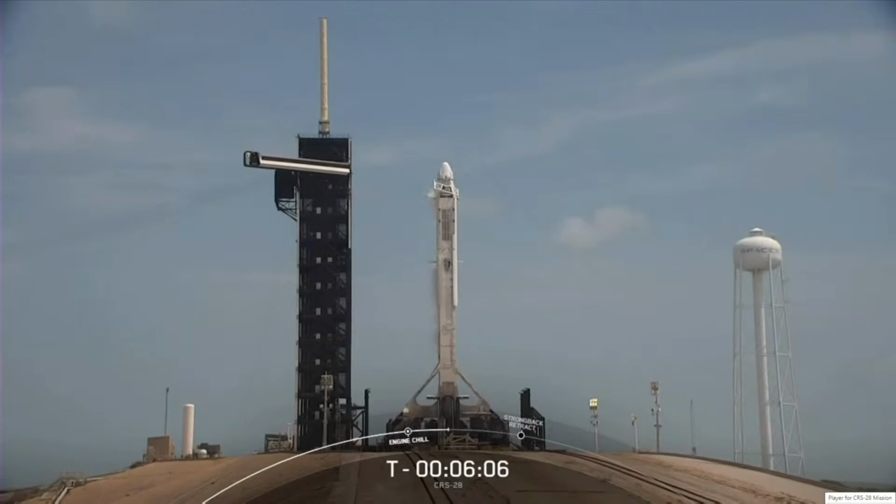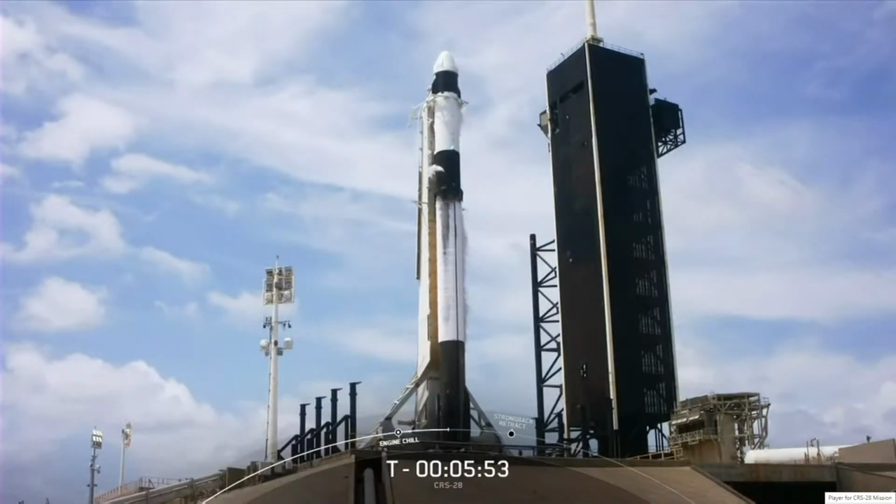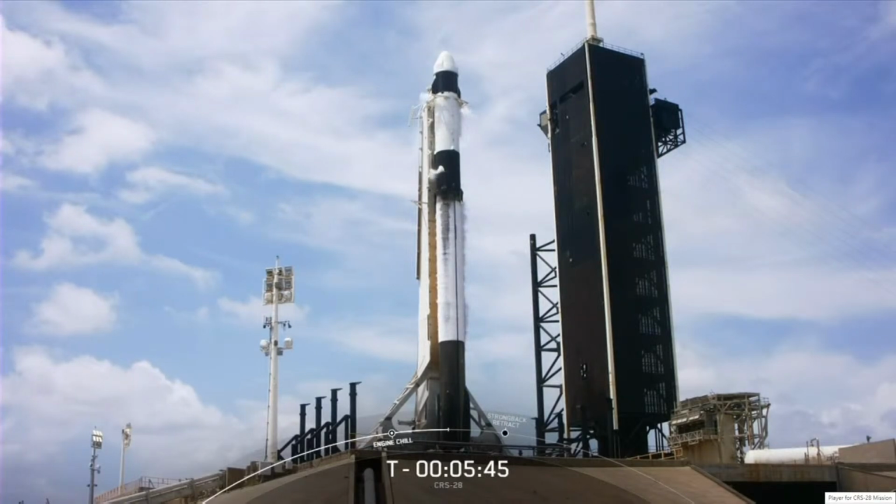And about 40 seconds ago, SpaceX performed the engine chill. That's when the team flowed a small amount of the super chilled liquid oxygen into the Merlin engine's turbopumps. They're basically prepping the propulsion system for the full flow of liquid oxygen. By doing this, they avoid a thermal shock to the system, ensuring engine startup goes well. Stage 1 fuel load is complete. And you heard that call out for Stage 1 fuel load complete.